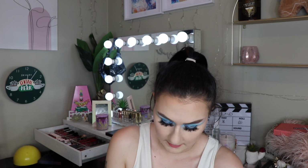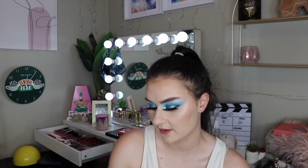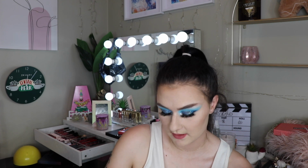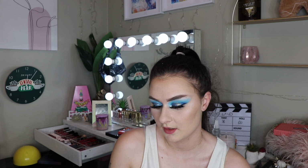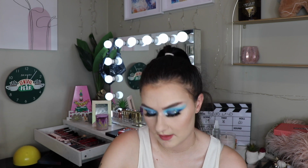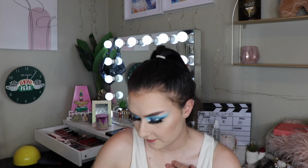I've got a few more foundations. I have the Laura Mercier Flawless Radiance Perfecting Foundation. I also have the Estee Lauder Double Wear Foundation. I'm going to take the Urban Decay All Nighter foundation, and I'm also going to take my Hourglass Vanish Stick foundation.